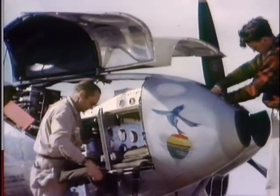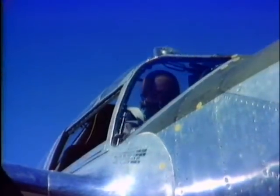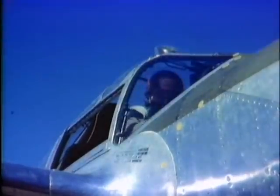But the program did continue, and 38s with special enlarged forward fuselages, called droop snoots, actually went into production, and provided excellent service as pathfinders.